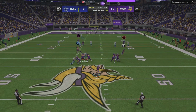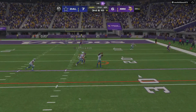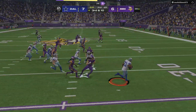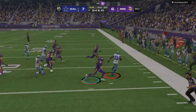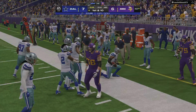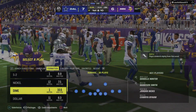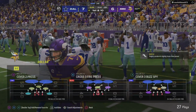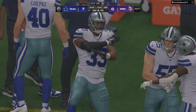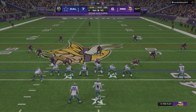Cousins now. Oh, and his early struggles continue. Here's another one intercepted. Picked off by Damone Clark. And the Cowboys are going to take possession as they've got it at the 42-yard line. So consecutive interceptions here early on in this one, and maybe setting the tone, Charles, for a game where the defense really takes center stage.